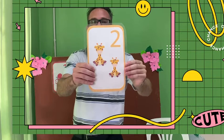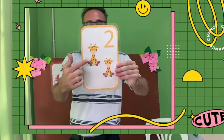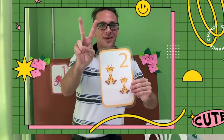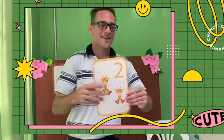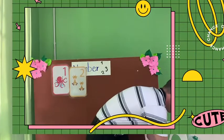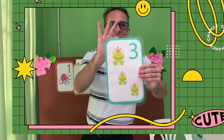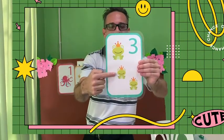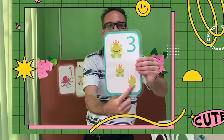Second number, 2. 1 giraffe, 2 giraffes, 2. Frog, 2 frogs, 3 frogs.